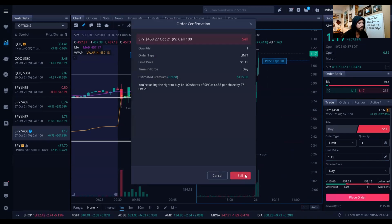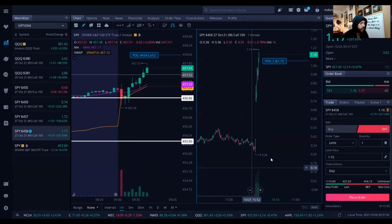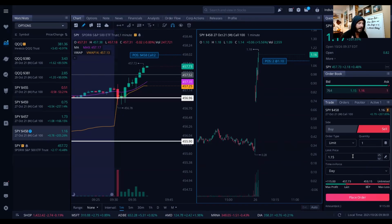All right, very nice. So took one contract off. And by the way, this is what you can do as many times as you want, really. You could just keep scalping as you go. Once this trade's over, you can take another trade. You can trade as much as you want. And I like the Webull platform for that reason. The contracts are so cheap to trade.